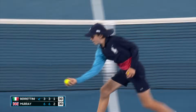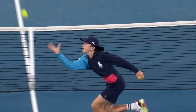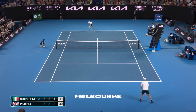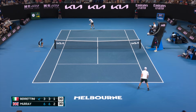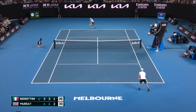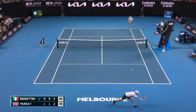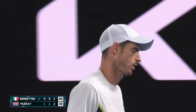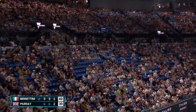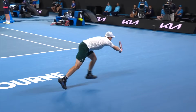I'd like to see a replay of that. Catches win matches. Good hands, young man. Berrettini randomly catching fire all of a sudden. 40-30. You can see how important it is to try and find his backhand off the return. Huge forehands, blistering forehands from Berrettini.